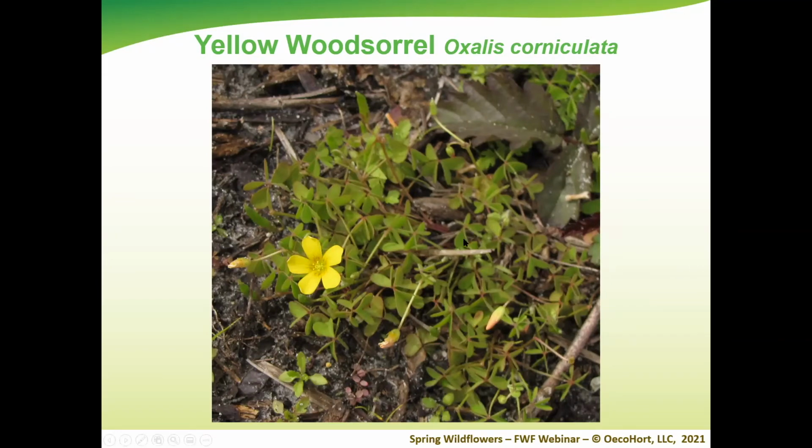As I said, there's only 2 native ones. They're both yellow. If you have a pink one, it is not native. It's very showy, but it's not native. And there are a couple of pink flowering species.